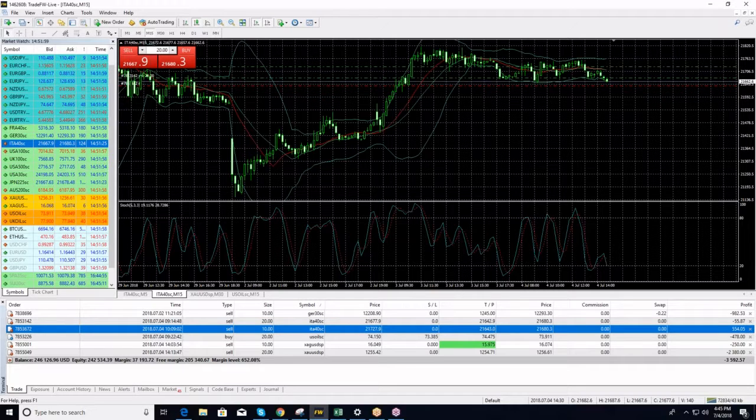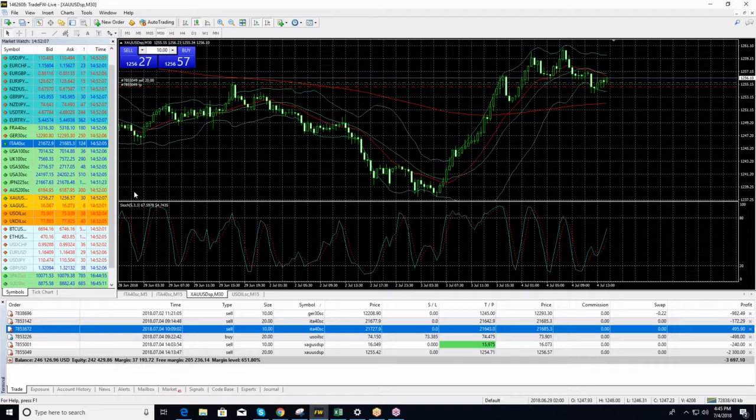I'm a bit disappointed by the gold position. It moved strongly against me. As you see, we had a nice profit of $500 and then it moved against me, but I believe it will jump back again. It looks like it goes very close to the middle Bollinger Band, and then I believe it will start dropping, and I will enter over there again a sell position. I will increase my exposure.